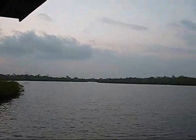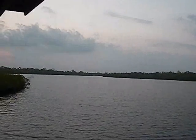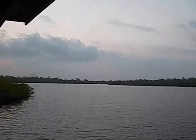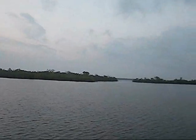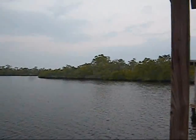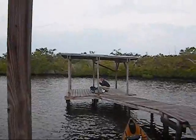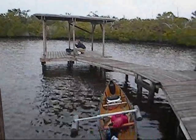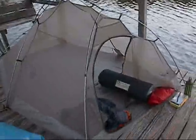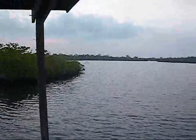Well, our last morning out here in the Everglades, waiting for the sun to rise. Probably won't see it this morning. It's cloudy, but pretty out there. And Kim's over there having her hot tea. Boat's waiting patiently to be loaded. And the gear is getting packed and the tent broken down. We'll be ready to roll here in a few minutes.